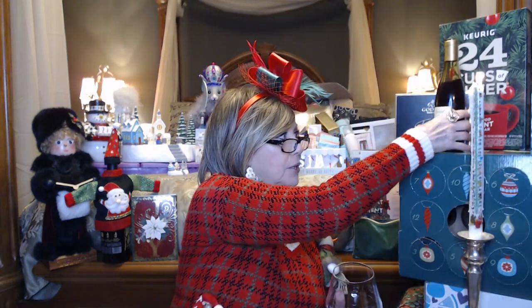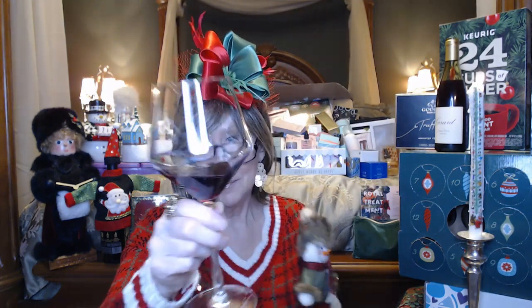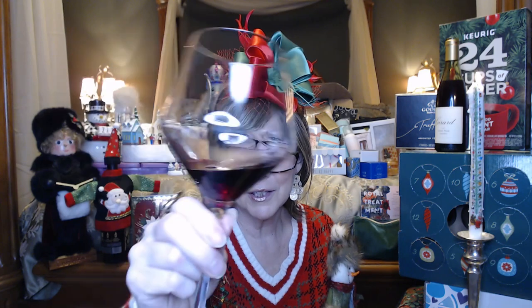Alrighty, so well, I always struggle where to put it. Turn it around again. Just a little bit of wine, because I'm going to be enjoying that coffee after this. Looks really pretty nice. It is kind of see-through. It's a nice purpley red. Smells fruity. Let me have a sip. Cheers, everyone. Happy Vlogmas.